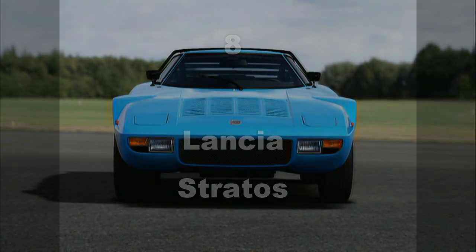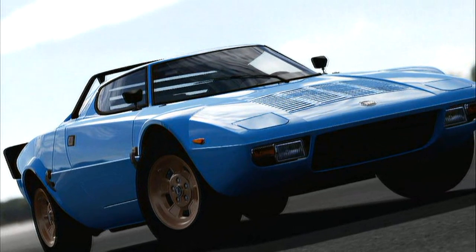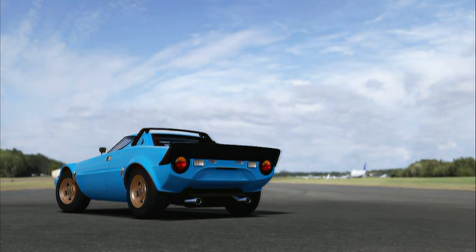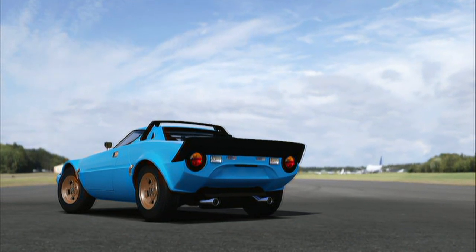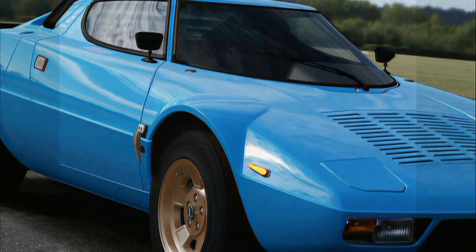Now, number 8, from Lamborghinis to Lancias. Here we have the Lancia Stratos. When you say Lancia Stratos, most people remember this car as being one of the greatest rally cars ever made. However, most people don't know they made 500 road-going versions of the rally car. It was cramped, the driving position was rubbish, it was incredibly impractical, but nobody really cared. It looked good, it sounded good, and it drove amazing.